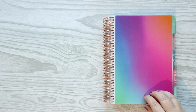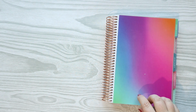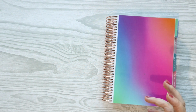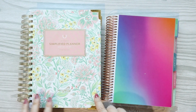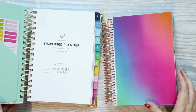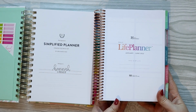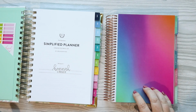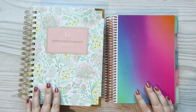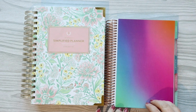This is an A5 size, and the Simplified is pretty much an A5 size on the pages, but this one has a much smaller footprint because it just doesn't have all the bulk of the cover and the thick coil, so you can see. But the pages inside are pretty much the same size. So one of the main reasons I chose this was for the coil and just that it's smaller and takes up less space on my desk, and that's really important to me for this type of planner.